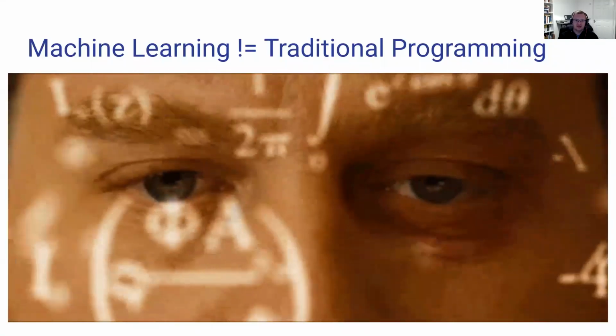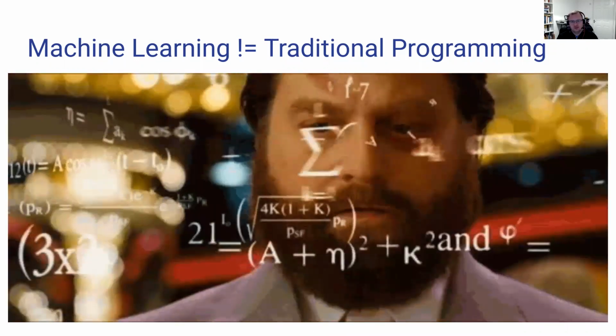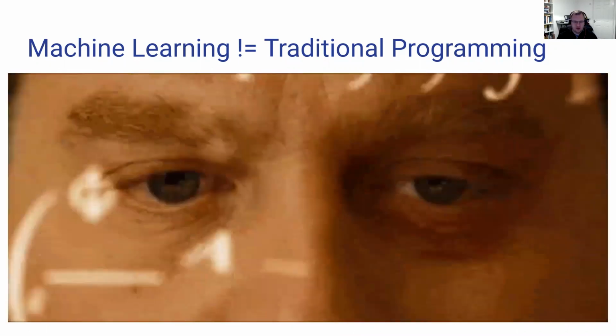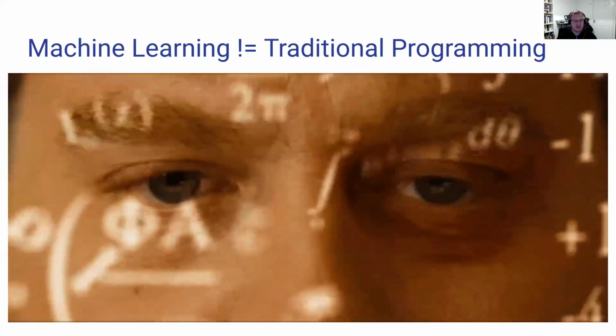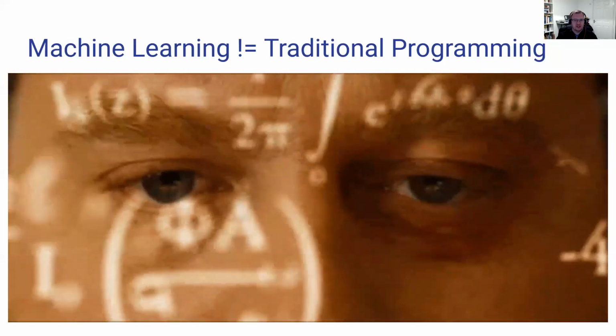So it's important to recognize, first of all, that as we'll know, machine learning, data science is not traditional programming. There's very rarely a straight recipe for how you solve a certain thing. There's a lot of good ideas and a lot of good examples that already exist, but really most things are a bit more research oriented.